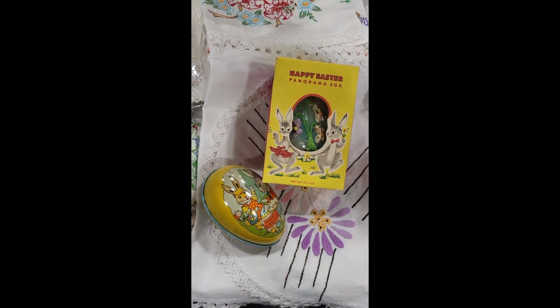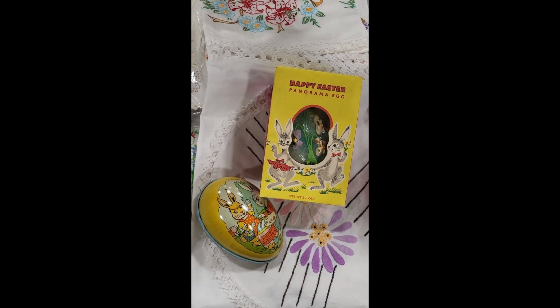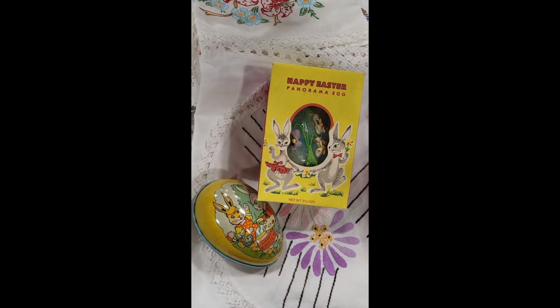So, might get to go out a little bit later today, but the show is going to open really soon, so we're going to be busy. So I might get to shop this afternoon a little bit more, but these are my finds so far.